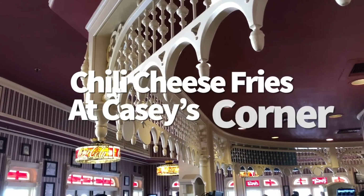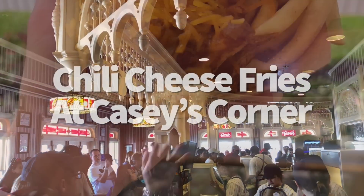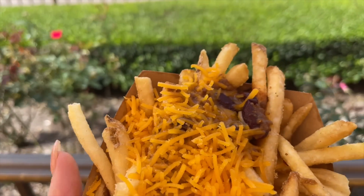Okay, we are back at Casey's Corner, and it won't be the last time you see this place featured on today's list either. For around $6.50, you can get an order of chili cheese fries topped with Walt's chili and shredded cheese.